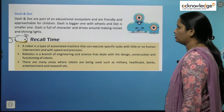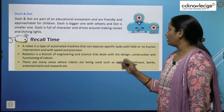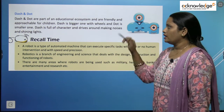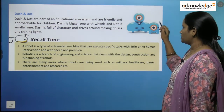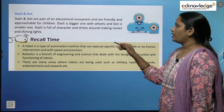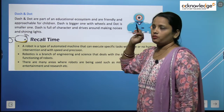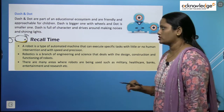So, this was Zenbo. Last one is Dash and Dot. As we can see in the picture, Dash and Dot are part of an educational ecosystem and are friendly and approachable for children. Dash is the bigger one with wheels and Dot is the smaller one. Dash is full of character and drives around, making noises and shining lights. So, these two robots are used for educational purposes, and are very friendly and approachable for children.